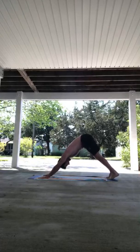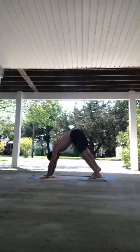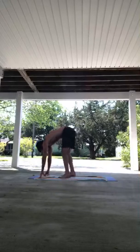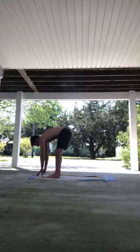From here, you guessed it, it's fun times. We're going to bend the knees, and we're going to take 6 steps. 1, 2, 3 with each foot. All the way down to the mat. So much fun. 3 halfway lifts for a reward.